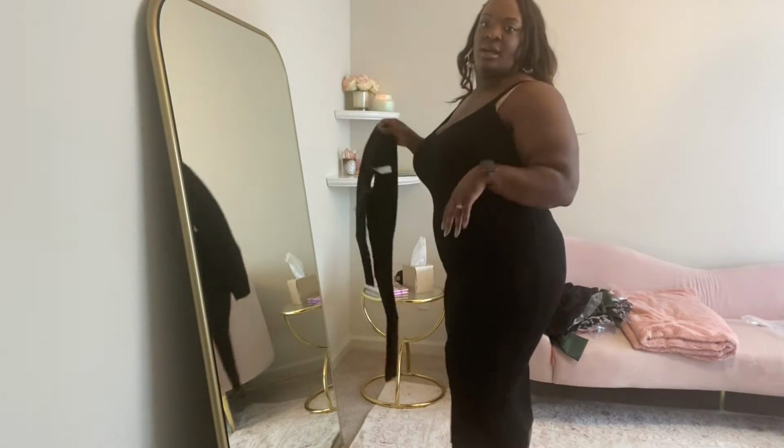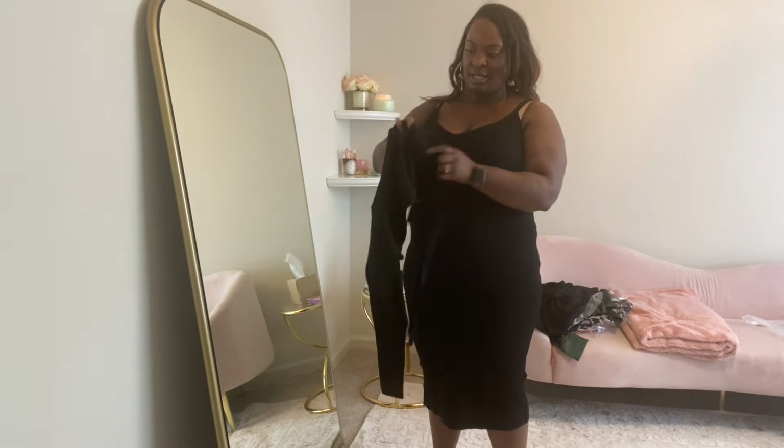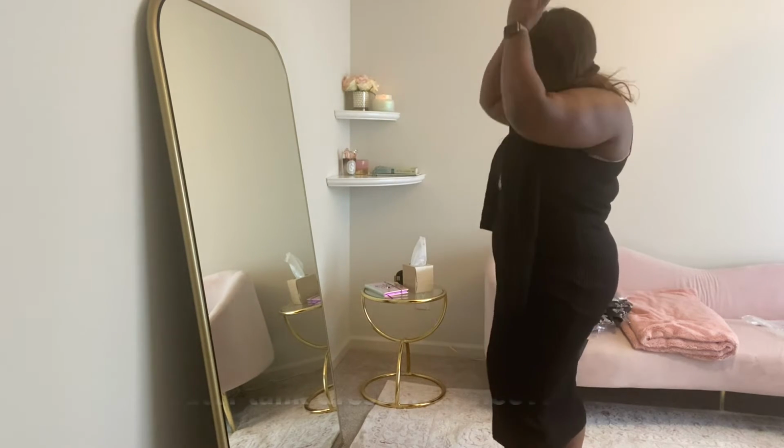Okay, you guys, so this one is two-piece, but I just wanted to show you the dress on its own first before I add the other piece. So it is a sweater material, a spaghetti strap, very fitted, really cute, midi length. And then this is kind of like a shoulder. Well, just here, I'll show you. It looks so cute on the model.